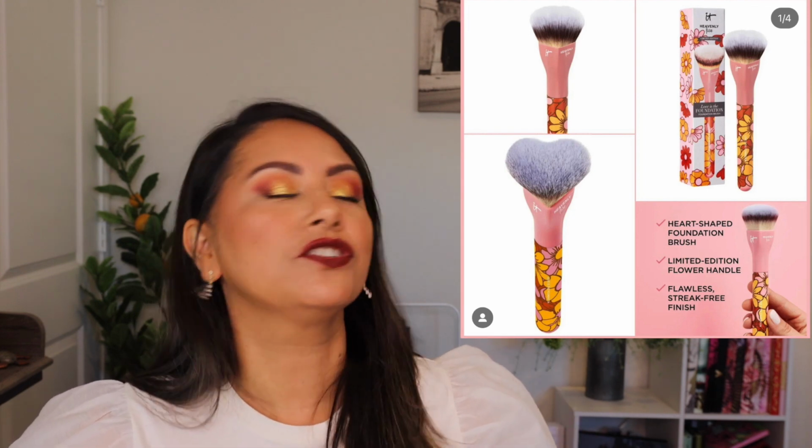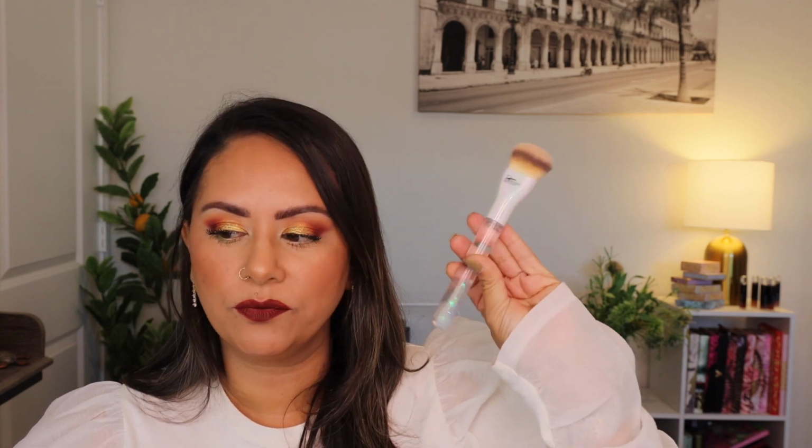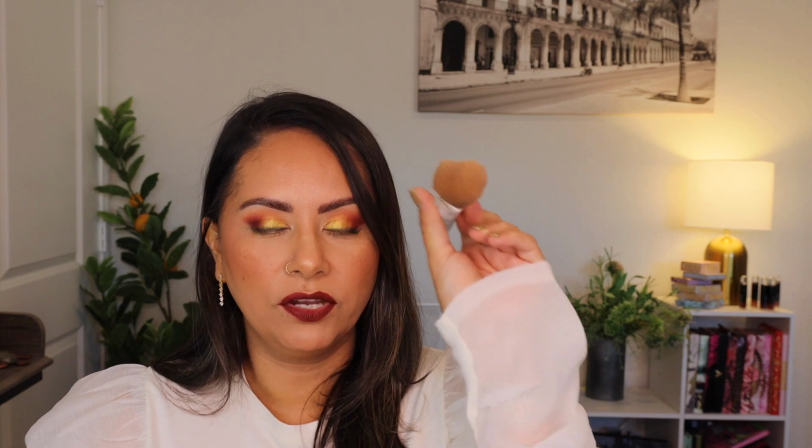So they used to just release one a year. Every fall they would release a heart-shaped foundation brush, and everybody talked about how good it was. This is the first year that I picked it up. I thought they would usually release it in October for breast cancer awareness, but this one is called Heavenly Luxe Flower Power Foundation Brush, and it's the same concept. It's shaped like a heart, which, I mean, kinda. This one doesn't have the best heart shape, but you know, kind of.